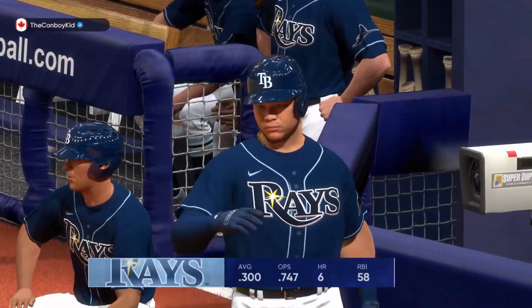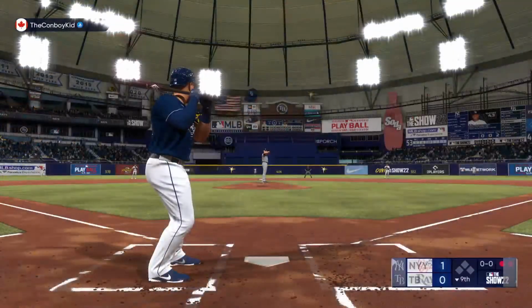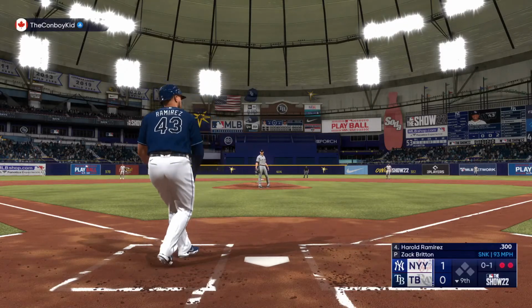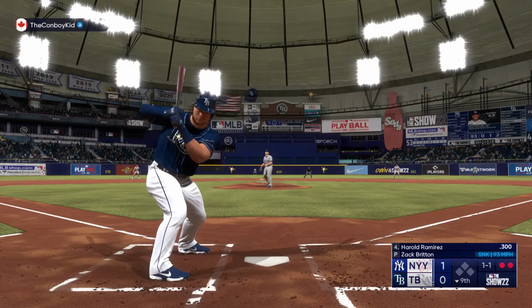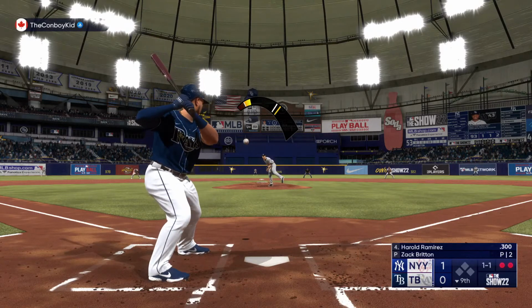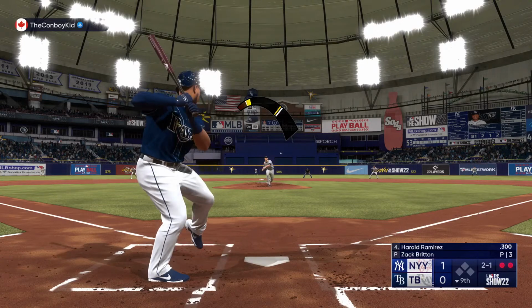Hitting for the Rays, number 43, Harold Ramirez. And there's a foul ball. Lefty continues to work, but the closer is getting loose in the bullpen. Next pitch misses outside, and the count is 1-1. Good eye right there. At the belt and fires.